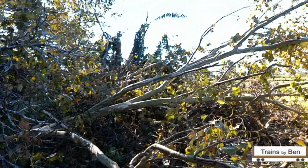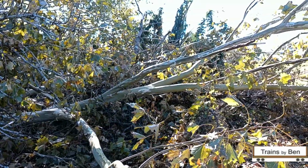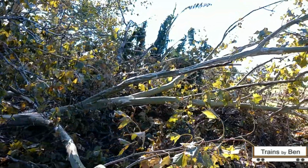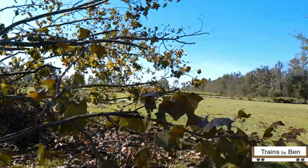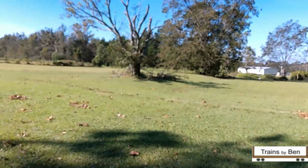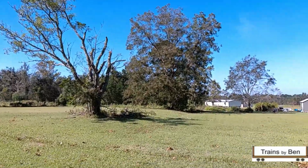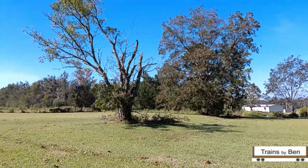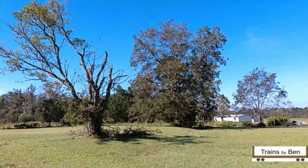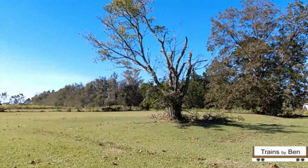Second fig tree is supposed to be right there, but it's pretty much been busted with that big old limb. We got a Chinaberry tree out there, which that sucker was going to get cut down anyway, and it pretty much tore most of the stuff out of it. Pecan tree didn't look like it suffered too much damage. Limb or two down.